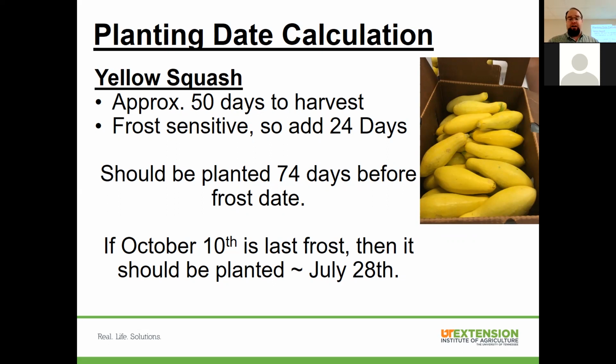Now, keep in mind, this is not an exact science. That doesn't mean if you plant on August 4th that you won't have a great harvest. It just means this is going to give us a little bit of insurance that we are doing a good job with it. So just keep in mind, these are all estimates.